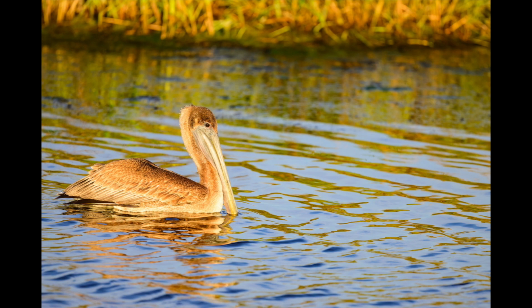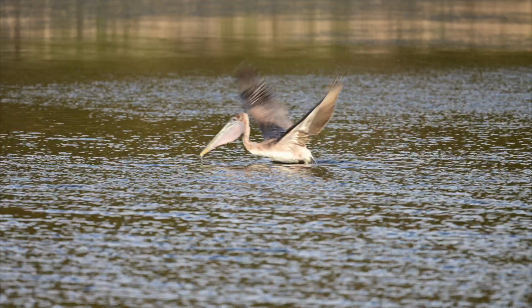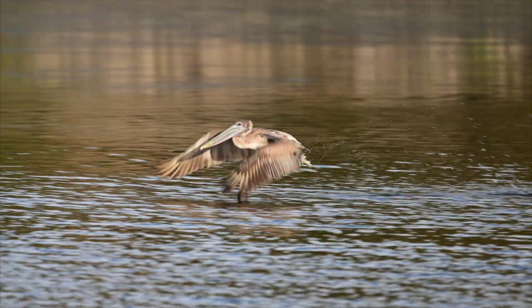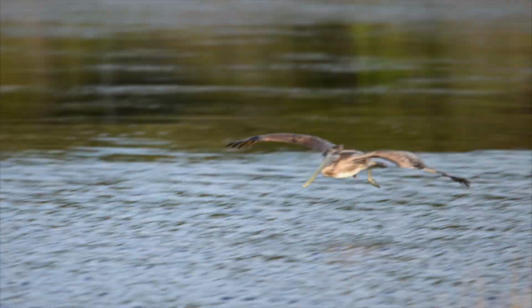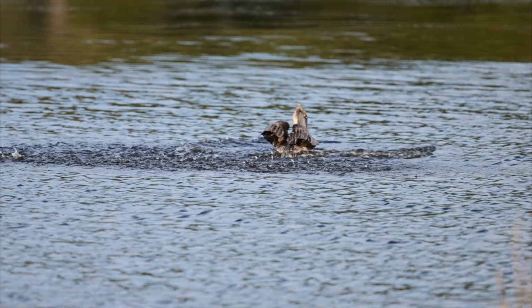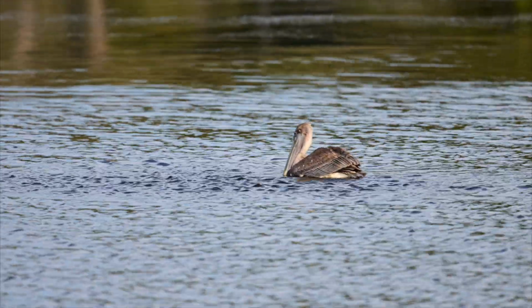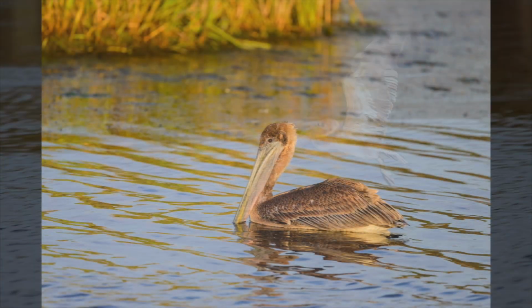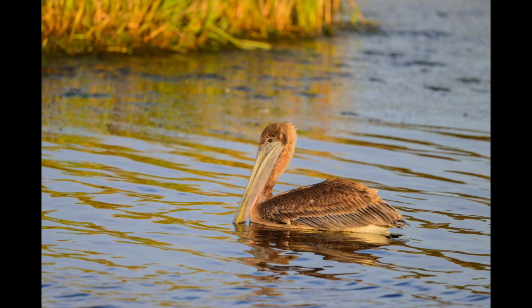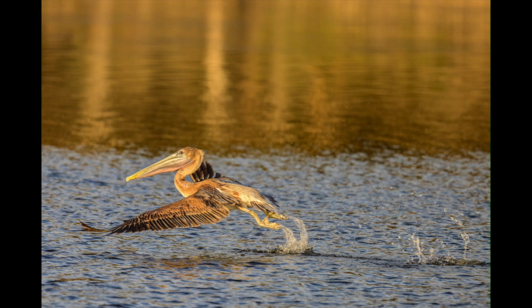Now we move on to brown pelicans. And there have been quite a few, and here's a video clip. You see it diving bill first into the water, where it fills its sack with water, tries to, hopefully gets a fish in there, and then it takes off again, and it'll dive again and again and again. I have quite a few videos put together of these brown pelicans.